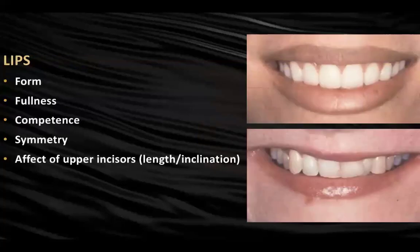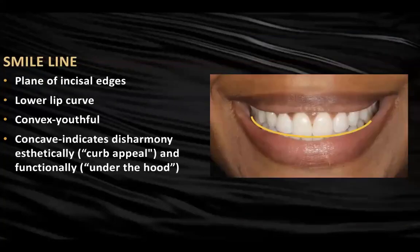And not every face is the same, not every smile is the same, not every set of lips is the same. One size doesn't fit all, and you have to manage that expectation for people, because if you don't, you could get the teeth and the gums right, but if the lips don't match, you're in a heap of trouble. So you got to point these things out to people.